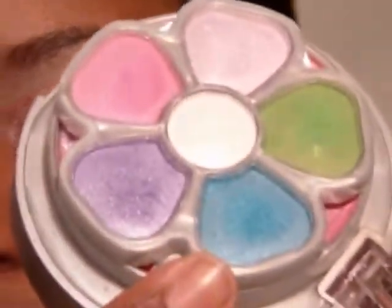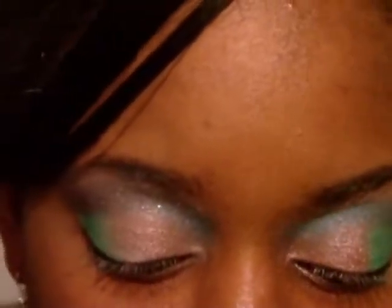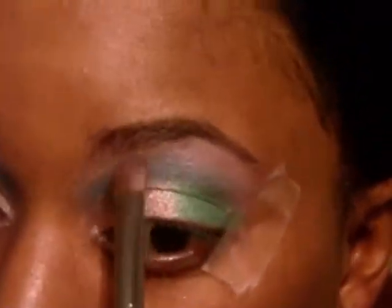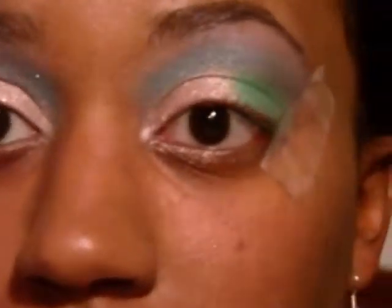Okay, I'm going to take that Claire's. I'm going to take this blue. And then I'm going to take that pink. Then I'm going to take the glitter.